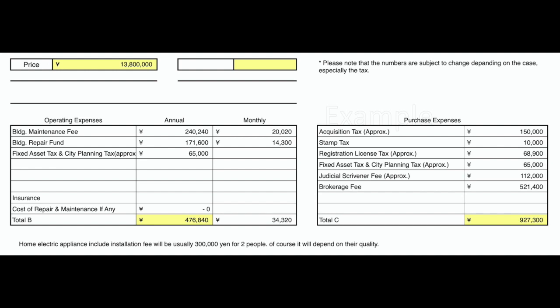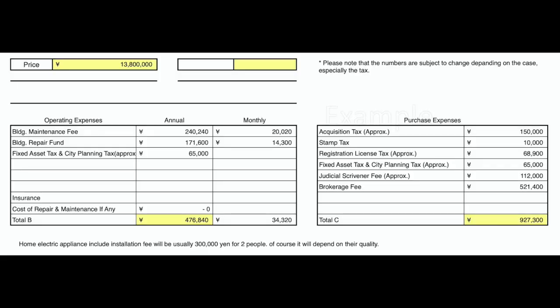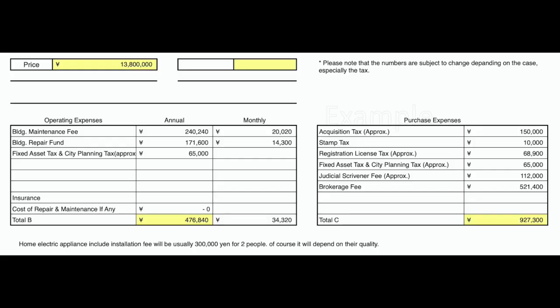The next thing is stamp duty, which is roughly about 10,000 yen. The registration license tax fee is roughly 70,000 yen, 68,000, so let's just work on round numbers here. Then the fixed asset and city planning tax. This is an annual thing, you pay this per annum, so it will form part of the acquisition cost as well. That is another 65,000 yen.